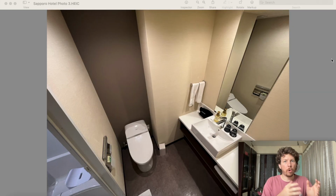Overall, for the price that we're paying for the hotel, this bathroom is basically just standard. When you compare it to some other countries or some situations in other places, this bathroom is absolutely fantastic, having those customization and comfort features. However, when you look at it in the context of Sapporo City, of Japan as a country, this bathroom is basically just standard across the board.